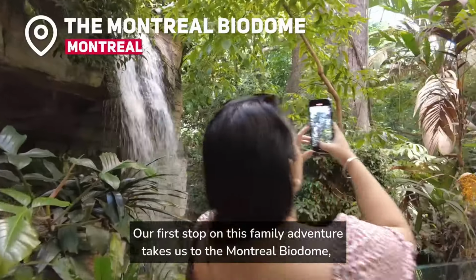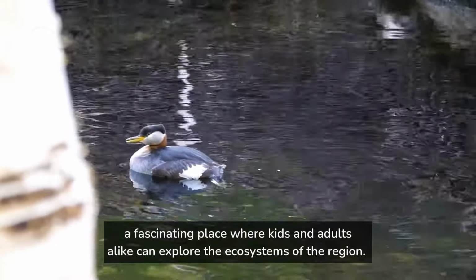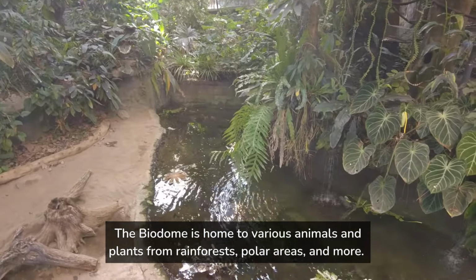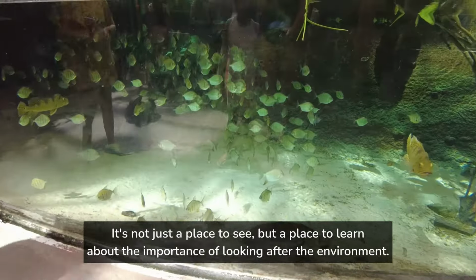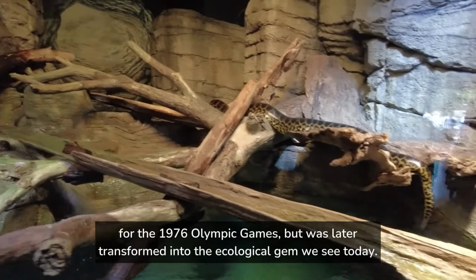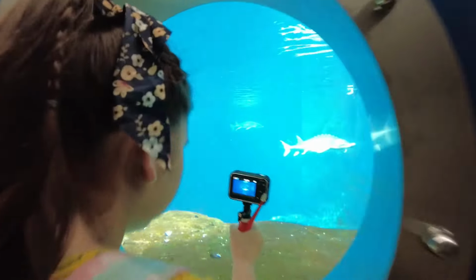Our first stop on this family adventure takes us to the Montreal Biodome, a fascinating place where kids and adults alike can explore the ecosystems of the region. The biodome is home to various animals and plants from rainforests, polar areas and more. It's not just a place to see, but a place to learn about the importance of looking after the environment. The Montreal Biodome is in the Olympic Park and was originally built as a velodrome for the 1976 Olympic Games. It was later transformed into the ecological gem we see today.